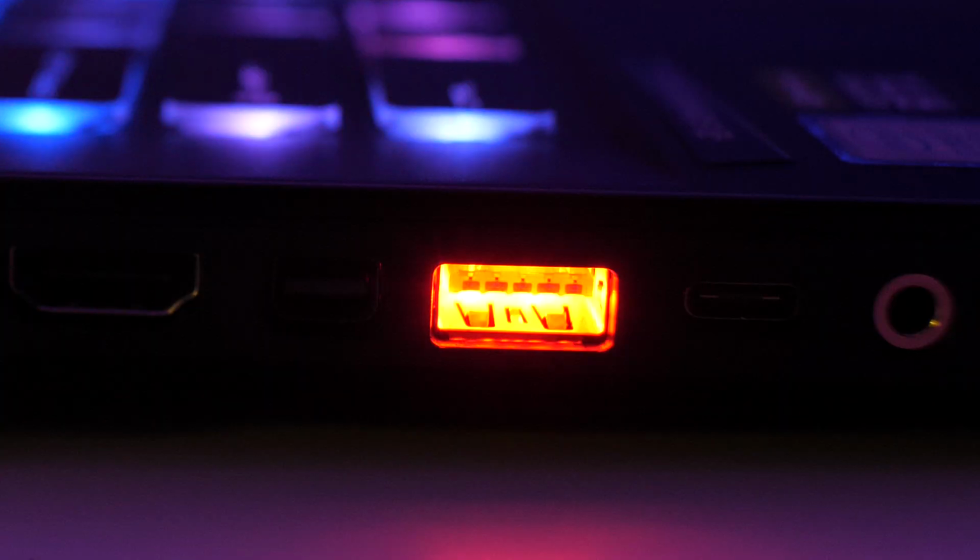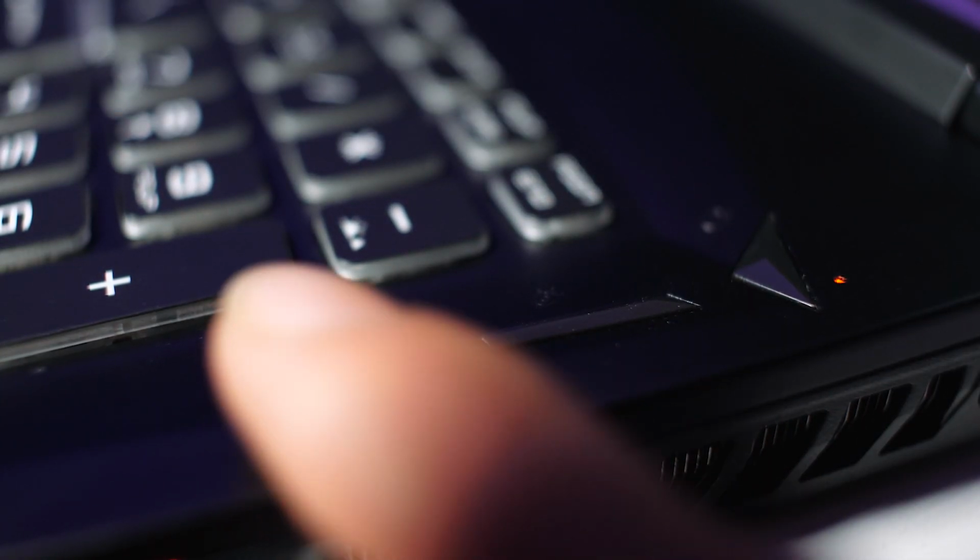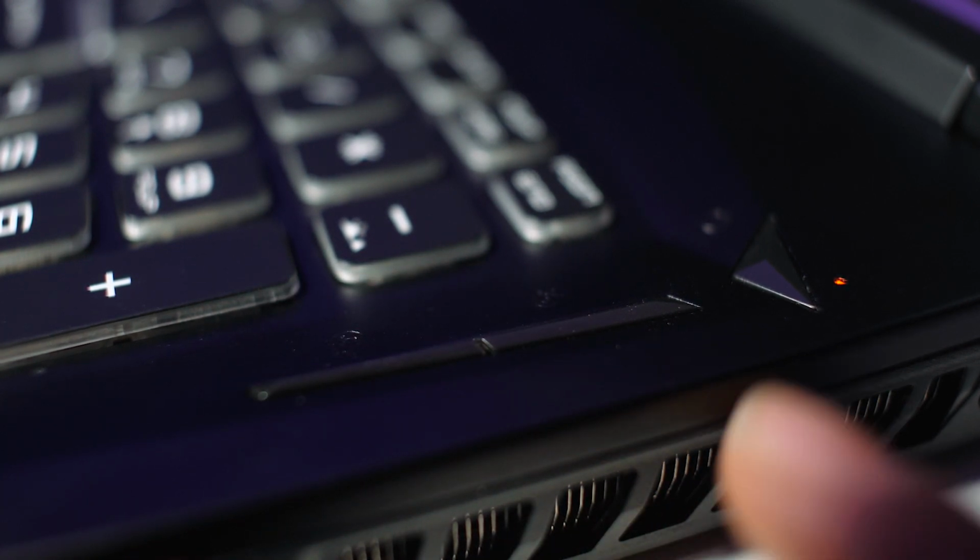One thing I do want to mention here is that the USB ports are backlit with a red LED, which is really nice if you're trying to find the USB ports in the dark, but some might think it's unnecessary. I personally think it's quite cool. They've also included two dedicated hardware buttons on the top right of the laptop. One of them is to cycle through your RGB profiles. Another one is to crank your fan's RPM all the way to the max for a quick cool boost, and I just really like those features on the MSI laptops.